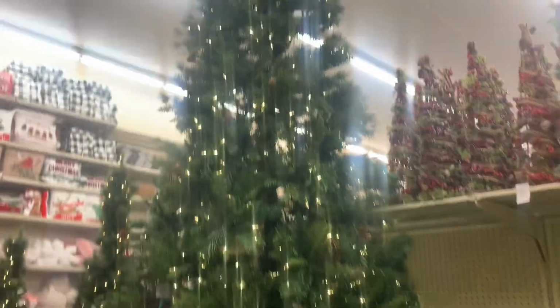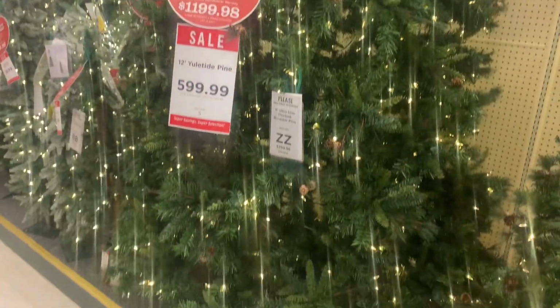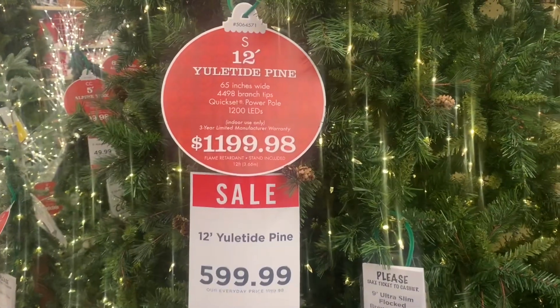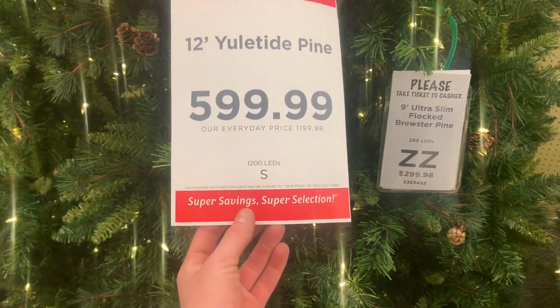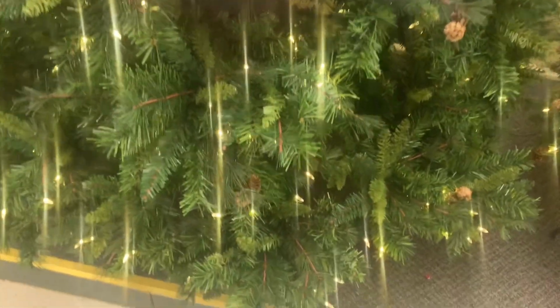And this one, oh my goodness, that one right there is 12 foot tall. So this is the biggest one they have here at Hobby Lobby. And this thing, usually $1,200 regular price, but they got this thing down to $600. This is a Yuletide Pine. And this thing is huge. Thing's big, it's wide, it's thick.